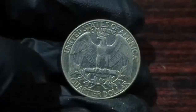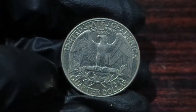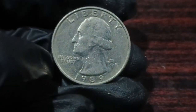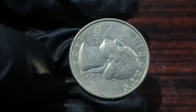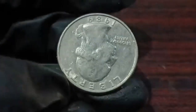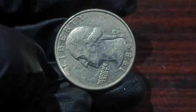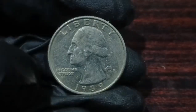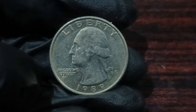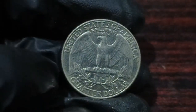In addition to errors, condition plays a major role in determining a coin's value. Most 1989 quarters were used in everyday commerce, accumulating scratches, nicks, and wear. However, a small fraction of these coins were preserved in pristine condition, either unintentionally saved or collected at the time of minting. Coins graded mint state, MS, 65 and above by professional grading services such as PCGS or NGC command premium prices. Those with extraordinary eye appeal, sharp strikes, and full details on Washington's hair and the eagle's feathers are especially sought after. Some of the finest known examples have sold for hundreds or even thousands of dollars in auctions, proving that even modern circulation coins can achieve remarkable worth.